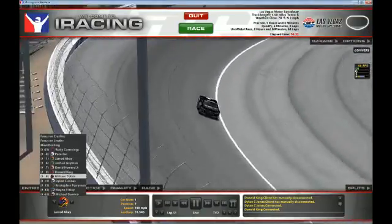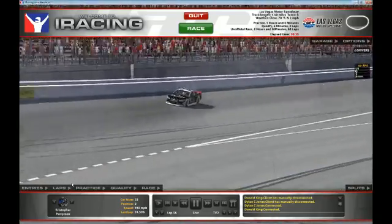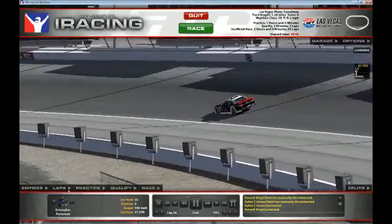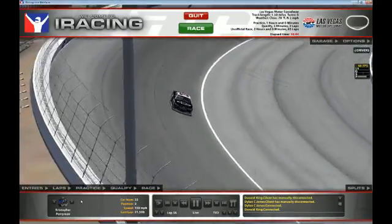Wow, here we go, gentlemen. Now things get interesting, right? Yep, we'll see who takes 2 and takes 4 here. This is going to change the whole race. Now they'll be able to make it the rest of the way.